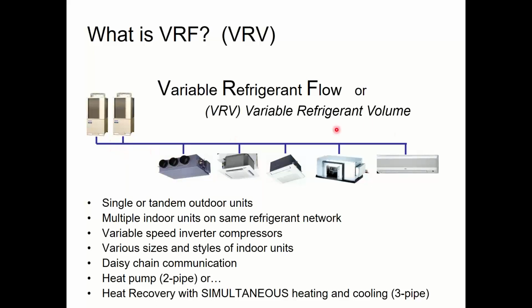The other thing you'll notice is I have multiple indoor units on here. This is showing 5. I could have 10. I could have 30, right? I could have all kinds of quantities of indoor units on here. The limitation is going to depend on the limitations that each manufacturer gives you. But as a general thought process, you should be thinking 25, 30, 35, 40 zones maximum. Most jobs are probably going to have 6, 8, 10 zones, but you could do more.